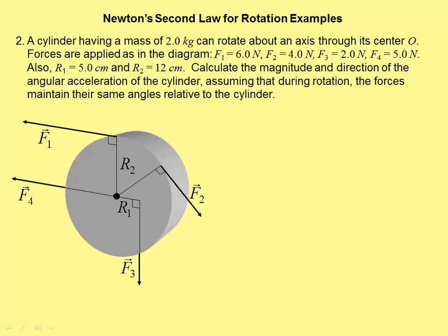F3 is acting kind of a little less than halfway from the middle. It's R1, which is 5.0 centimeters. Now, technically, there would be 2 other forces acting on this cylinder. There would be a force of gravity acting from the center of gravity, and there would be a normal force that would balance that out to keep it from going up and down, so that it just spins. But neither of those forces apply a torque anyway, because they act through the axis of rotation. So you might put them on here, but in this case, we're going to leave them off because they don't really affect anything rotationally anyway.